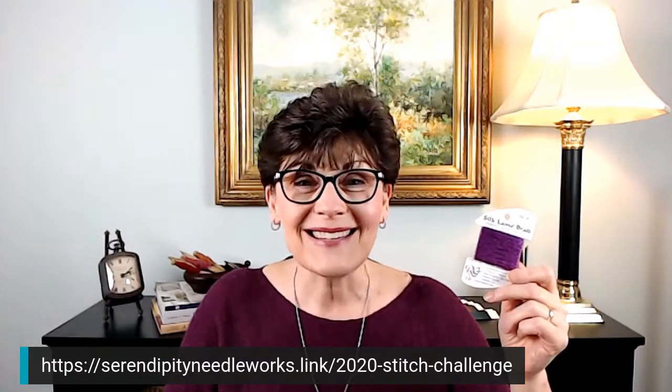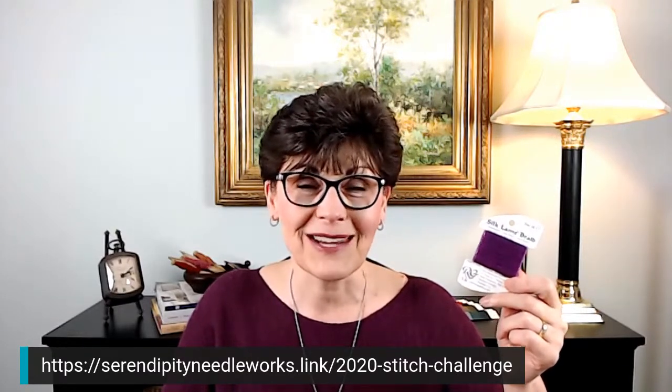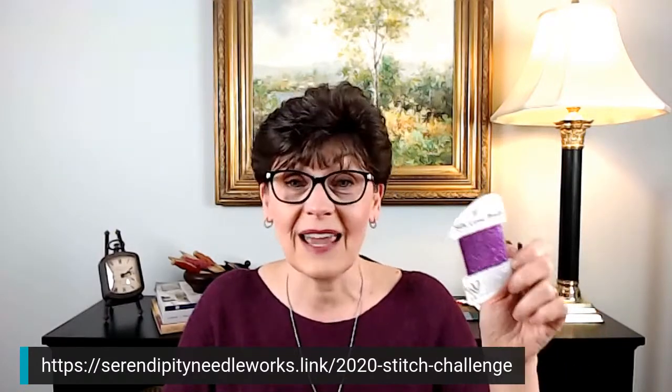Now, one of the little tricks that I use, if I'm working on 13 mesh canvas and I want light coverage, I'll use Silk Lamé Braid 18 on the 13 mesh canvas. If I want full coverage on the 13 mesh canvas, then of course I'm going to use Silk Lamé Braid for 13 count. And this also works very well for full coverage on 18 count. The 18 count one does. And there is a product called Petite Silk Lamé Braid, and it's very thin. So if you wanted some light coverage on an 18 mesh canvas, then you could definitely use Petite Silk Lamé Braid on an 18 count canvas.